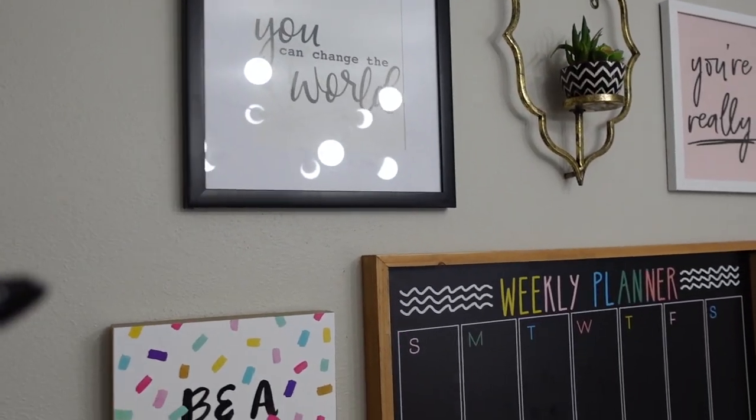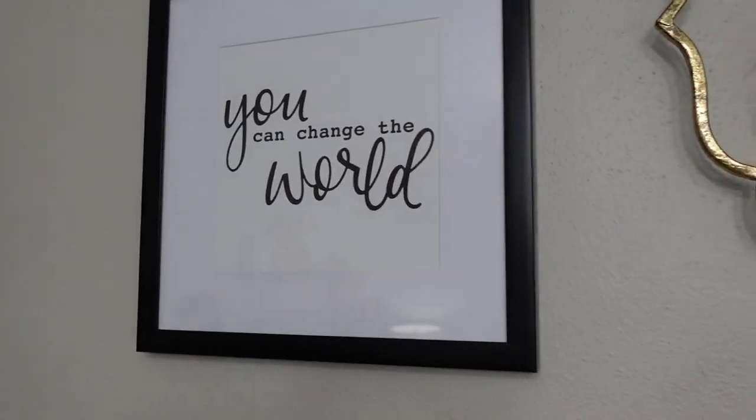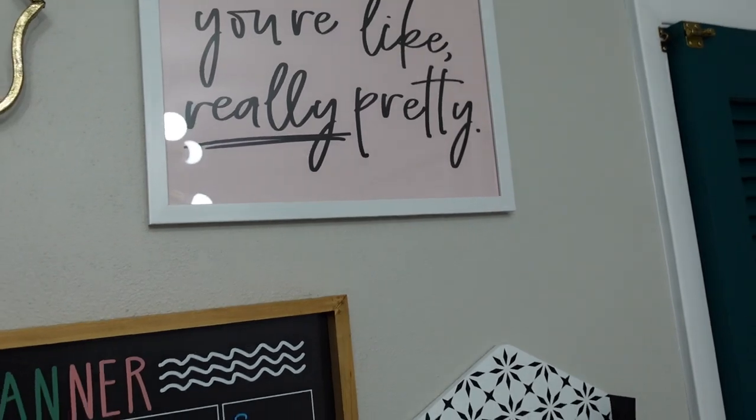And both of these signs right here. So sorry, the lights are on it. You can change the world and you're really pretty. Those are both from Hobby Lobby.